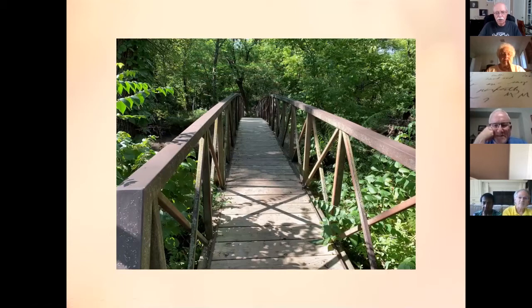So over Indian Creek from the Corporate Woods Founders Park, there's a little bridge, which is kind of nice. It takes you back into a more wooded area where there are some additional trails. Have any of you gone back there? No. The nice thing is you can park at Corporate Woods in the parking lots along there and access the trails fairly easily. And that's kind of nice.